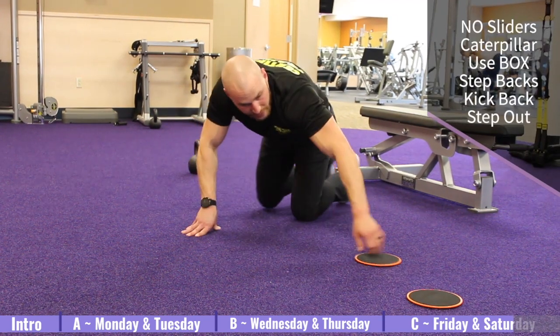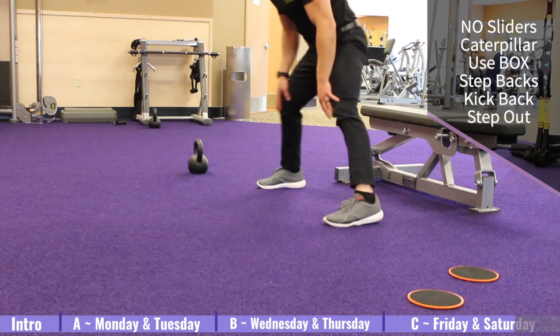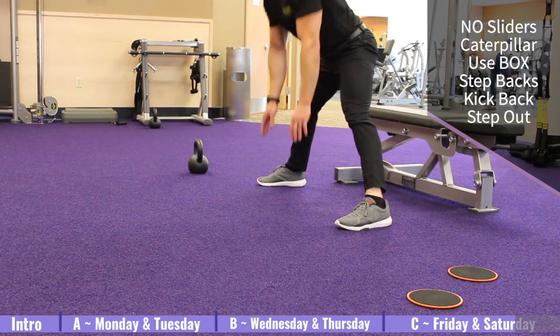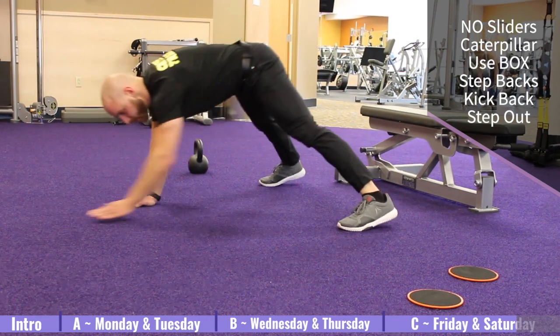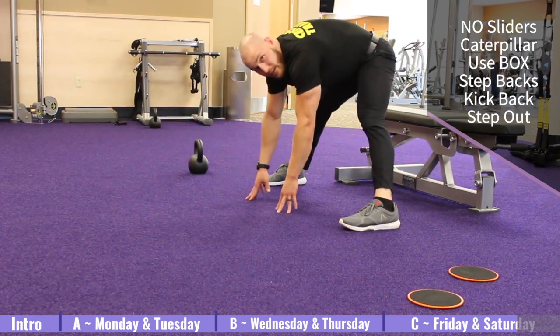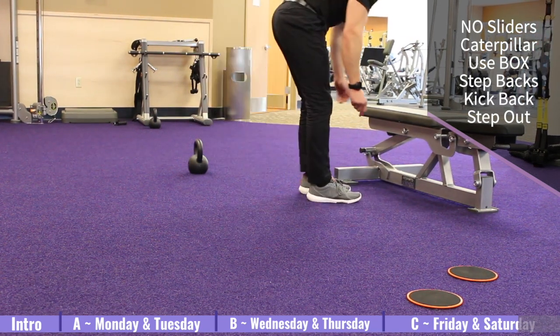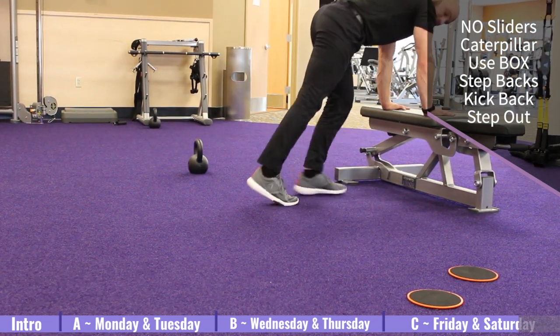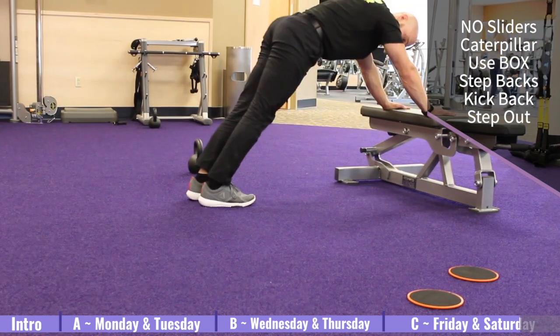For our pike, we can skip the sliders and go for the old inchworms. A little bit of wider stance, hinging from the waist, then walking my body out. Nice and steady. If that's too difficult, let's reduce that range of motion and work from the bench and switch, walking the legs out. All right.